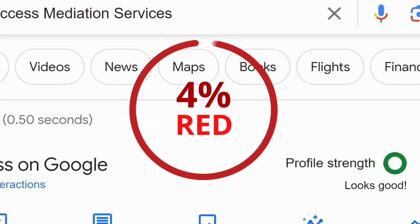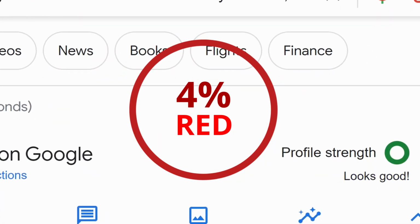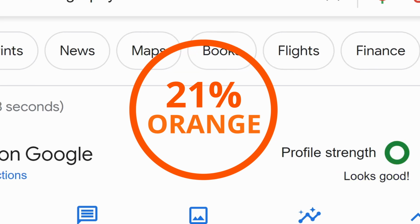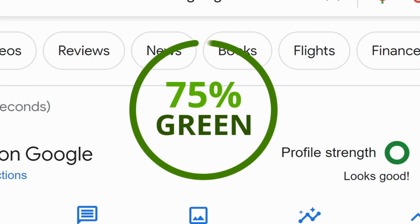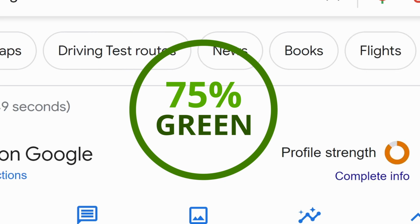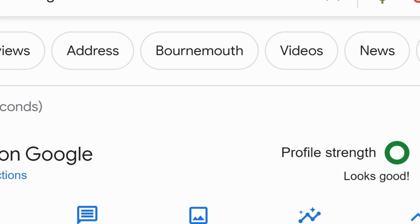So I randomly took a load of profiles that I currently optimize to get an overview of what percentage of my clients that I've worked with in the past have maintained their profile. And it was quite staggering to see that the percentages weren't great. I've been optimizing Google Business Profiles for over 4 years now, and looking back on some historical ones and logging in, I can see that 4% have got a red circle, so they've really not got anywhere near completing or maintaining their profile. 21% were orange and 75% were green. What this means is that really three quarters of the businesses are just at a point where it's acceptable to Google. But there's more to show you than just that in a moment.